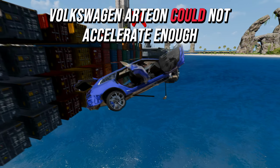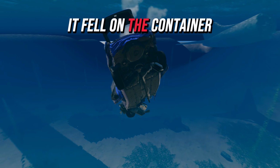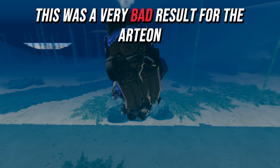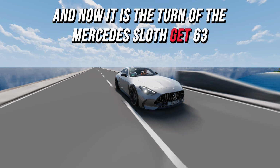Volkswagen Arteon could not accelerate enough and unfortunately could not make the jump it wanted. It fell on the container and started a long journey towards deep water. This was a very bad result for the Arteon. And now, it is the turn of the Mercedes Sloss GT63.